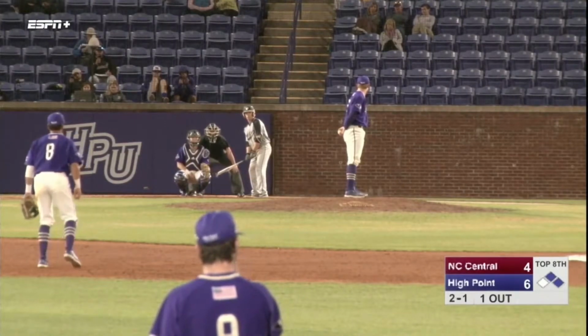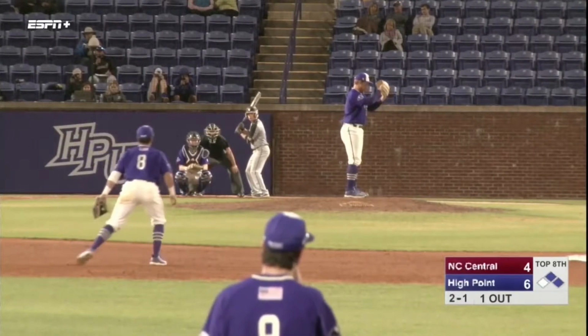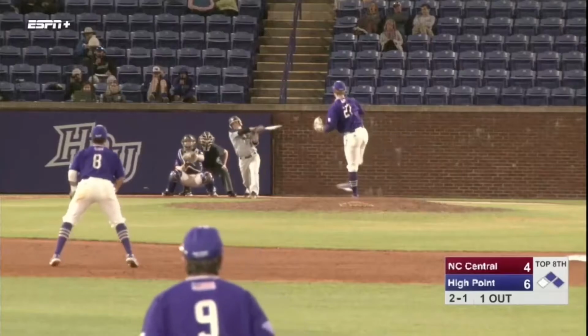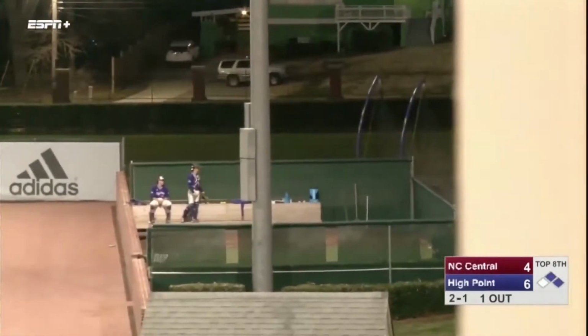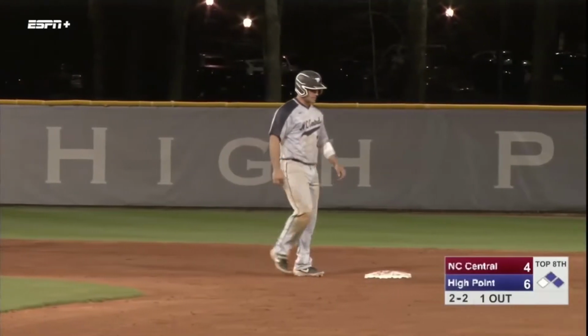As again, digging in from the right side, it is Maslin. He'll await a 2-1 offering. And here it comes from Little. Swung on, hit the opposite way down the right field line, but this is going to go foul as it goes into the HPU bullpen. And the count is even, 2-2.